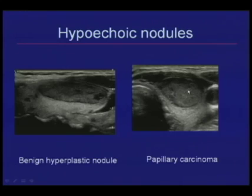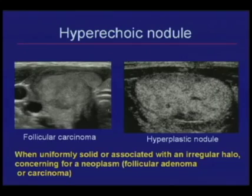I think these nodules are very similar in appearance, and in fact, it may be hard to, just on the basis of hypoechogenicity, predict which one is more likely to be the malignancy. However, if we look very carefully in the nodule on our right here, we can in fact see some very subtle microcalcifications, a feature which would help us other than just the echogenicity of the nodule.